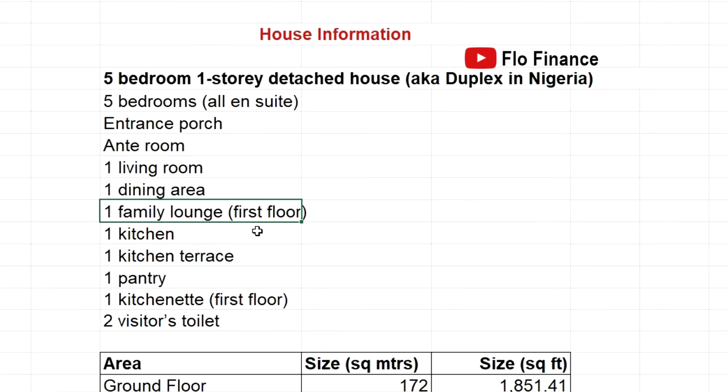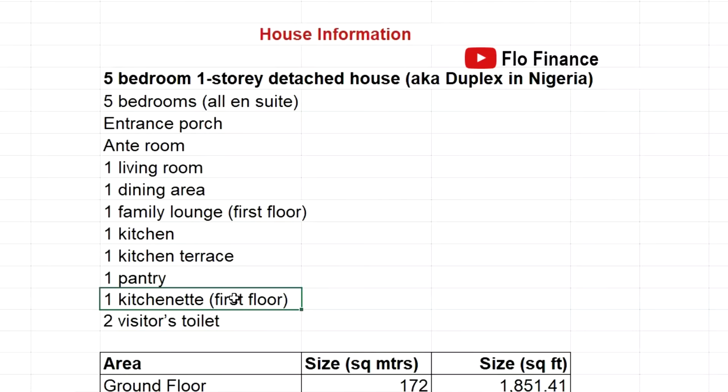It has 1 kitchen on the ground floor. It has 1 kitchen terrace just outside the kitchen. It has 1 pantry. It has 1 kitchenette. This is the new trend in Nigeria now. People build kitchens on all floors. If they have 3 floors in their house, they have a kitchen on every floor because if they're hungry, they can't be bothered to walk all the way downstairs to get something to eat. So there's a kitchenette on the first floor, and there are 2 visitors' toilets, 1 on the ground floor and 1 on the first floor.